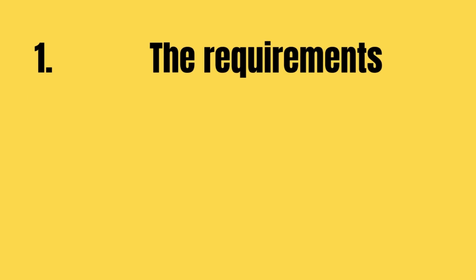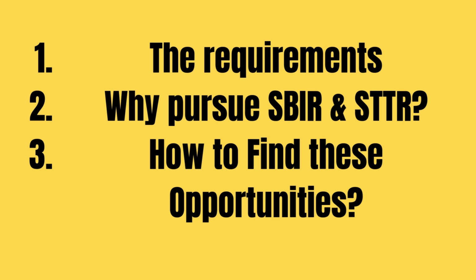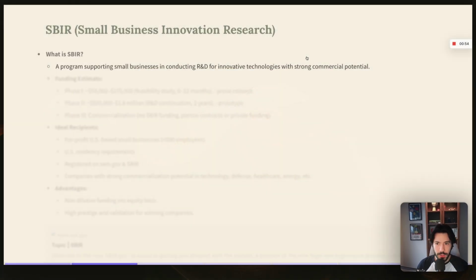So, I'm going to be talking about the requirements, why you need to pursue this, and how to find these opportunities. So, let's get into it. Okay, so what is SBIR? It's a program, it stands for Small Business Innovation Research, and it's a program supporting small businesses, as I've mentioned, working in research and development. If you have any innovative technology that you're building that has strong commercial potential, then the SBIR is for you.